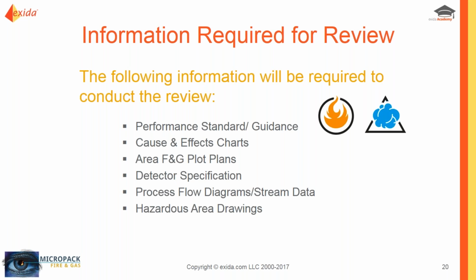If it's an existing facility, obviously we need to know where the existing detectors are in order to assess if they are adequate in their current location. The detector specification is crucial as well when it comes to the mapping. Each individual fire and gas detector will have its own operating characteristics, particularly flame detection. A flame detector has a very unique field of view that it can see in the area and very specific detection distance. So we need to know exactly what detectors are installed or proposed to be installed and what sensitivity, because that will have a huge impact in the detection output and the coverage which is achieved.